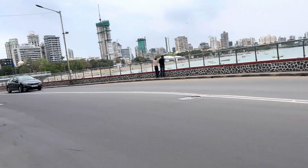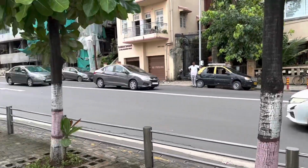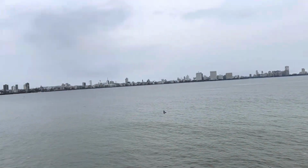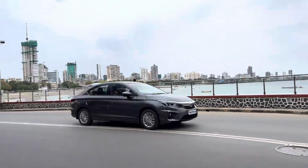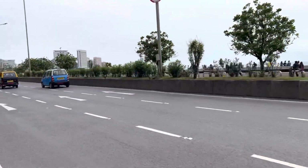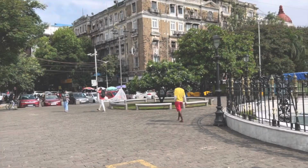Then we rode over to Chowpatty Beach. It's a really nice perspective on this side of the beach to see all the buildings and water. It looks really good. Now on Marine Drive, we were able to go to my favorite place and get some Naturals ice cream.